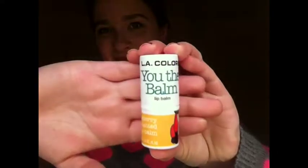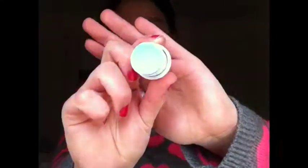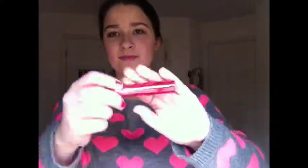Next, to moisturize your lips, I recommend using this LA Colors You The Balm Blueberry Lip Balm. I got this for Christmas and it does a really good job moisturizing. And it's super inexpensive too.